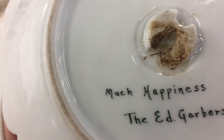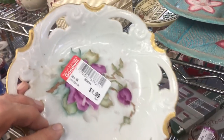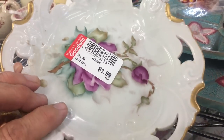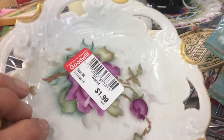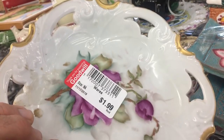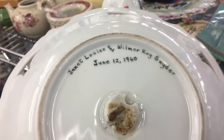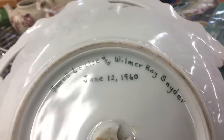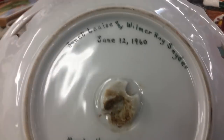The Ed Garbers. So you thought it was going to be much older than that. You know, well, I admit I did. When I looked at it, I thought, okay, 1912, 1915. But we forget that a lot of these blanks, there was a lot of this China painting going on in the 50s, 60s. So much newer than I thought until I turned it upside down.